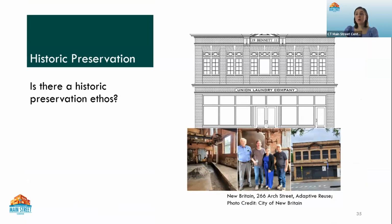Then it comes to historic preservation. Historic preservation is a fantastic economic driver. It's sustainable. And so what is your ethos of historic preservation in your community? How are you reusing? How are you supporting these buildings that sometimes are vacant, sometimes are underutilized, sometimes are very unsafe?